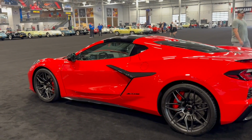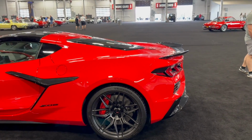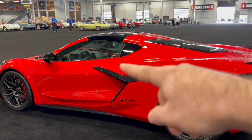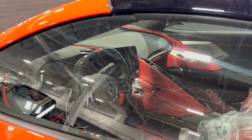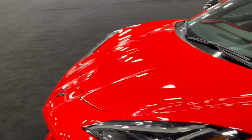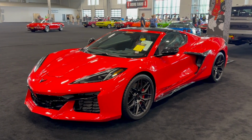If I was to get a Z06, this would be pretty similar to the spec that I would get. I wouldn't want the bigger wing. I just think that wing looks really good. And I do like the colored kind of wishbone style air intake there. The black stands out a little bit more. Still, this is like the car to get as far as having a Ferrari experience without having to spend Ferrari money or a Ferrari service bill.